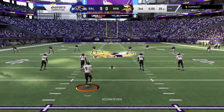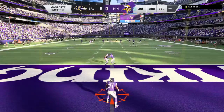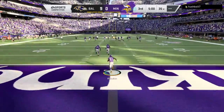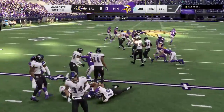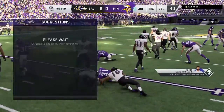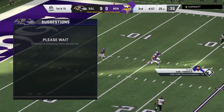Both teams appear ready for the fight ahead, and we resume action here in quarter number 3. This will be taken to the back of the end zone. And all that work, but he stopped where he ultimately would have been, and he's simply taken a knee, and that's the 25-yard line.